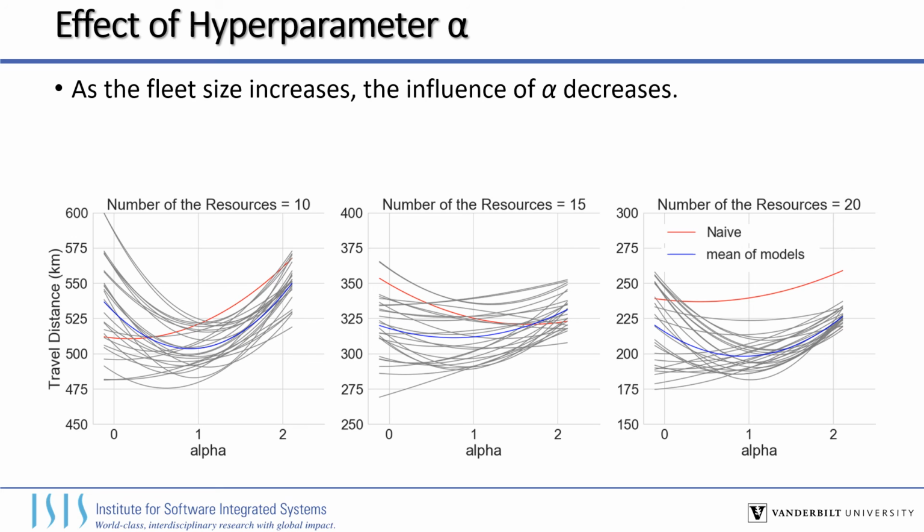Intuitively, our approach penalizes additional burden on responders. However, we also note that a large penalty can result in increased response times. This is expected as alpha grows, because it discourages the geographical spread of responders. As the fleet size increases, the influence of alpha decreases.